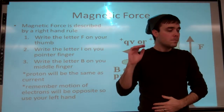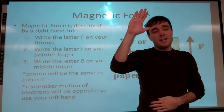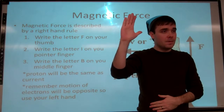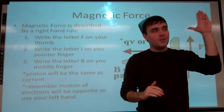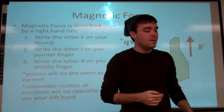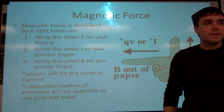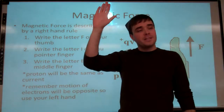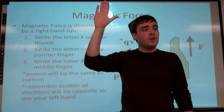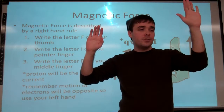Okay. Now, the one thing that gets a little bit confusing: your right hand is for current or positive charge. Your left hand is for electrons. Right hand is for positive charge or current, because remember, we assumed current is the motion of positive charge. Your left hand is for electrons or negative charge.